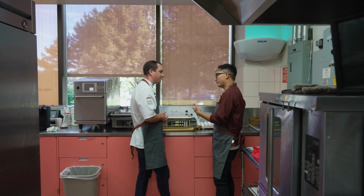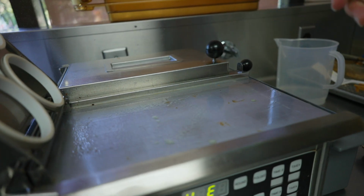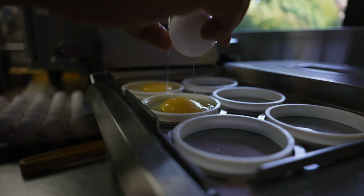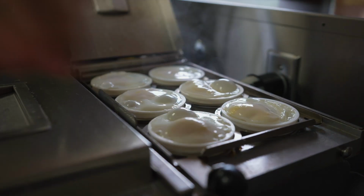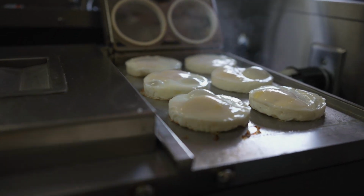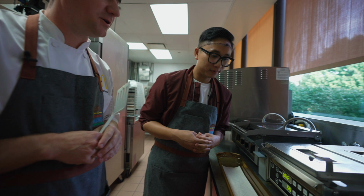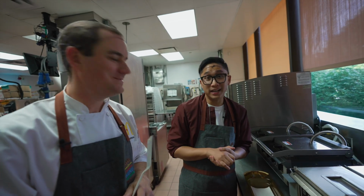So what makes the perfect egg? Consistency is important in McDonald's, so you can see we have these little ring molds that make a nice, perfectly shaped egg. All right, our eggs are done. Beautiful. The ring mold comes right up. All right, so there's my egg. What do you think? What grade do I get here? Well, I think that's a Grade A egg. Literally, it is a Grade A egg.